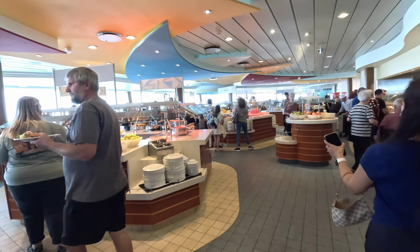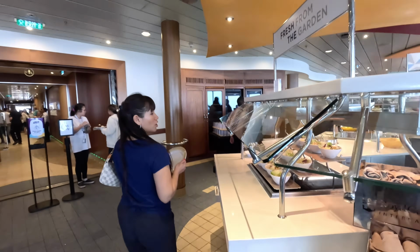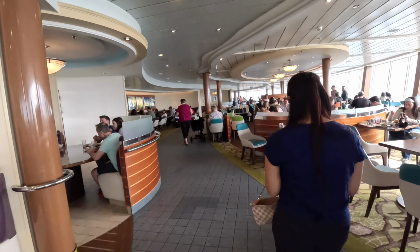And those were the items you'll find every day at the lunch buffet, including the salads and some vegetarian and no sugar added options. Now let's explore the food unique to each of the 7 days.